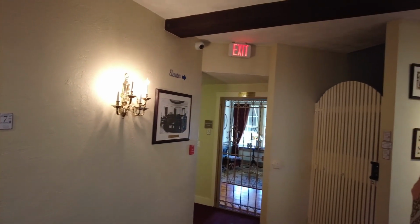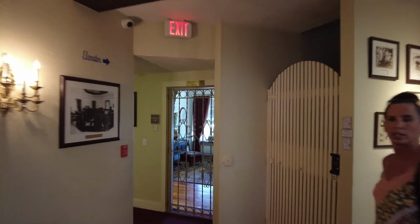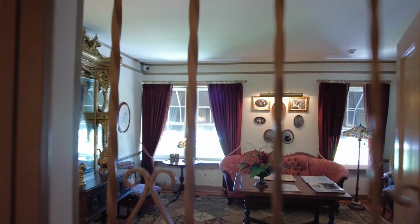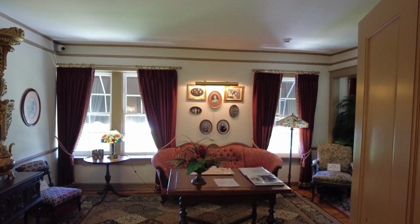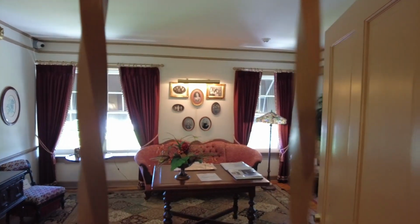Over here is the Rockefeller Room, but we are not allowed to take photos in there. I thought you could just have the archive room. Okay, well we'll take photos since Becky has given me permission. I think it's just the archive room that says you can't. All right, so this is the Rockefeller Room right here. Can't go in this room. This is really about the only room you can't go in.